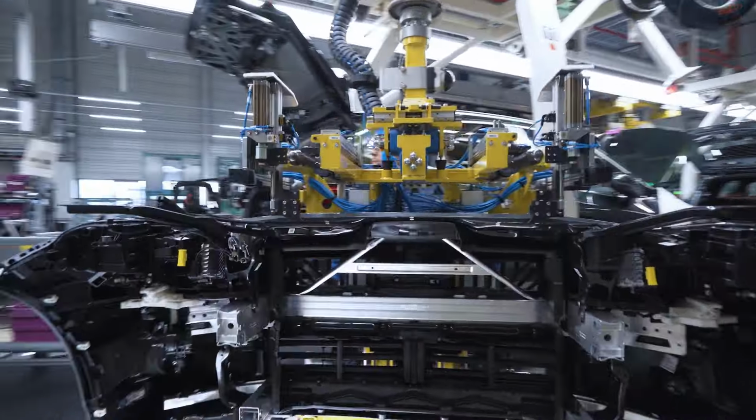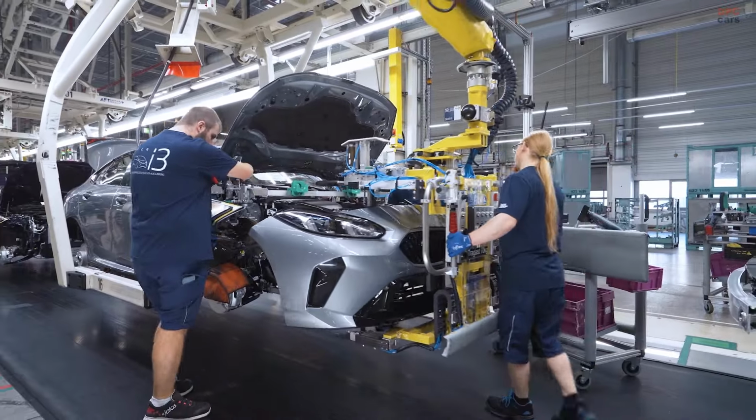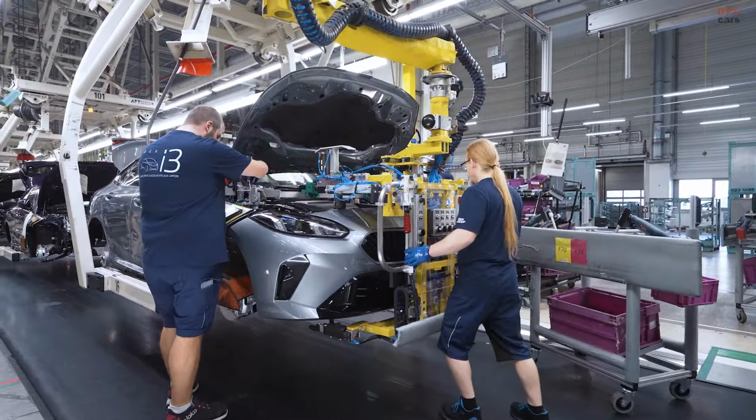Under the hood, the lineup is led by the performance-focused BMW M235 xDrive Gran Coupe, powered by a four-cylinder engine that produces 300 horsepower. The launch also includes one additional petrol engine and two diesel options, allowing drivers to pick the model that best fits their driving style and preferences.